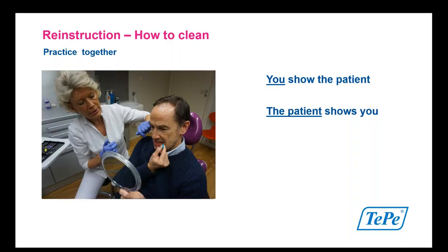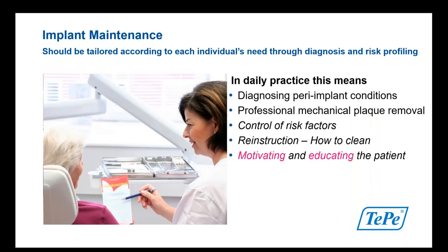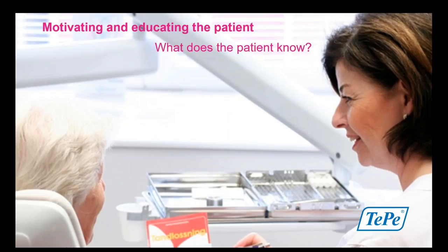I can see the time. I only have a few slides left and I will talk on motivating education. Sorry for the delay here, but I move on then.